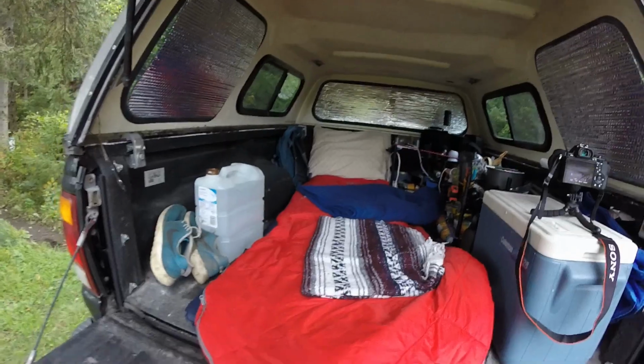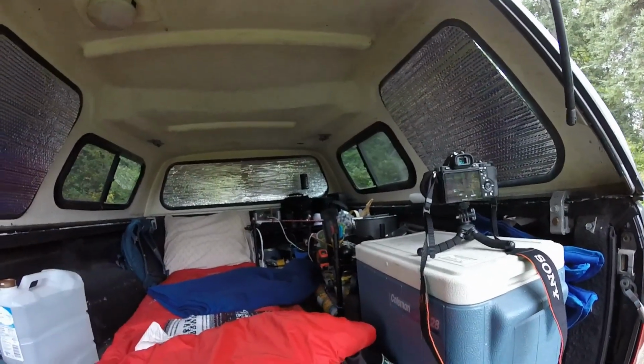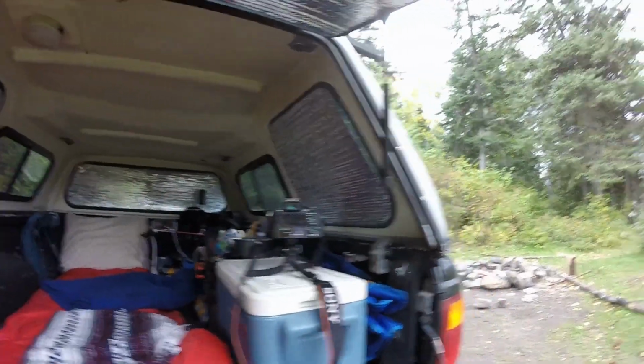So now I can pull that off, put that back on. It does help quite a bit to keep down the condensation and keep some heat in. We have my bed, 2 layers of foam padding. That'll be good. This will change eventually.